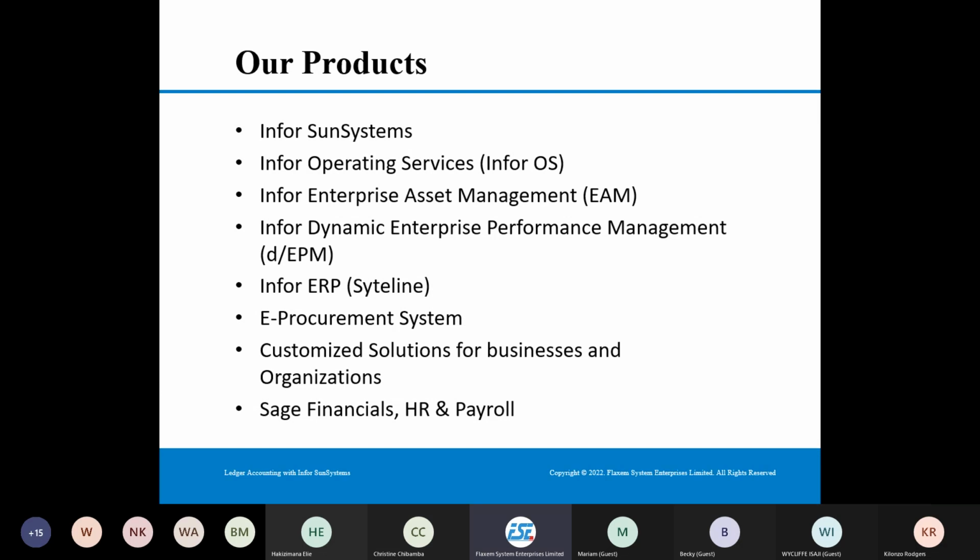The next is the e-procurement system. As Flagsys, we are moving in tandem with technology, where we are trying to eliminate the paperwork of manual systems and optimize any procurement process. The e-procurement system is an in-house system built by our able team. It can be integrated seamlessly with any financial management system. It's very flexible and can be customized to meet your needs or requirements. These products allow you to procure, plan, and generate POs electronically, through the web interface.